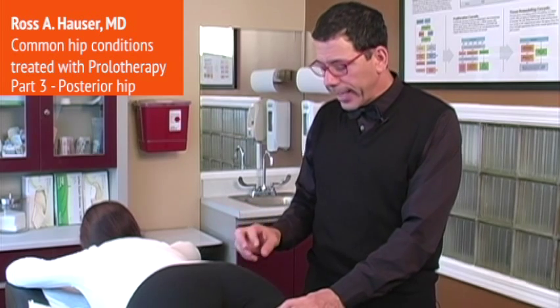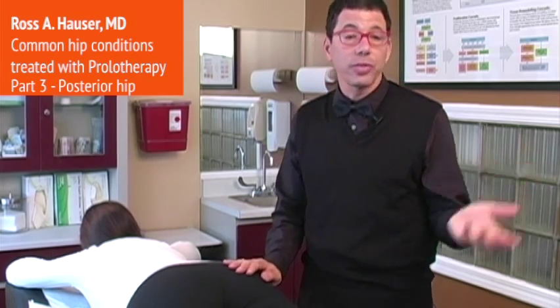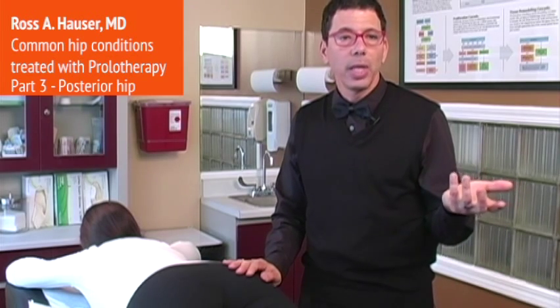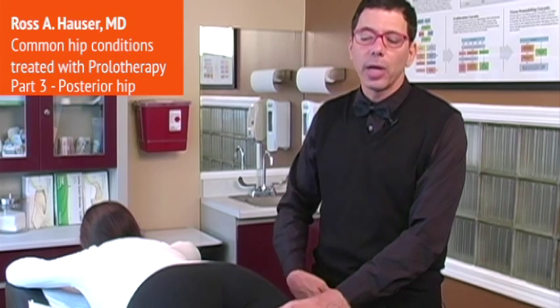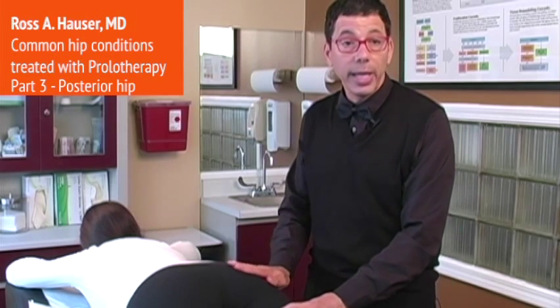Now, having said that, the most common reason that people have posterior hip pain is honestly just degenerative arthritis of the hip. Degenerative arthritis of the hip can cause front hip pain, but usually it causes a dull hip pain in the back.